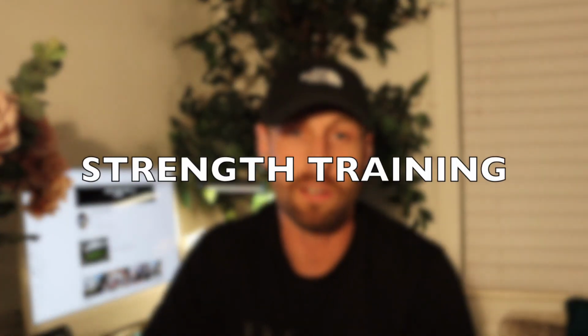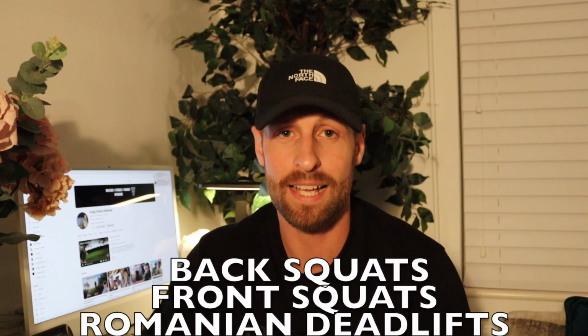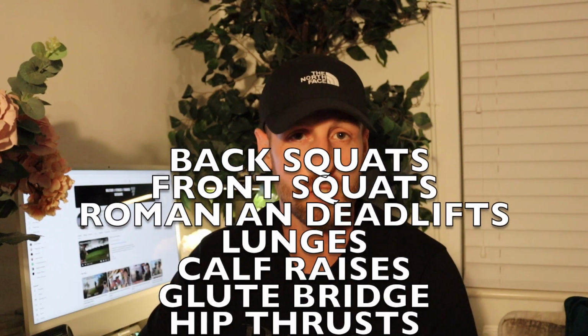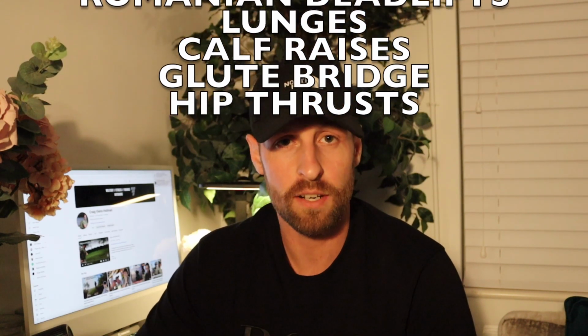Number 2, strength training. Running requires more than just your standard leg strength, okay? So what you want to incorporate is some full body or some upper lower body sessions throughout the week, incorporating strength, balance and mobility to help you increase your running. Exercises such as back squats, front squats, Romanian deadlifts, lunges, calf raises, glute bridges, hip thrusts, increasing that lower body strength.